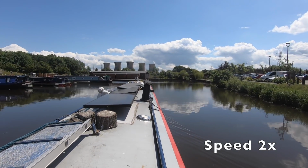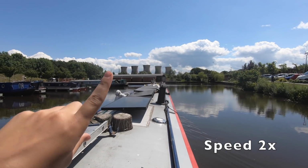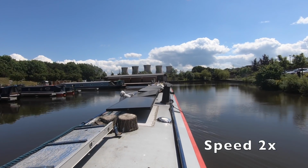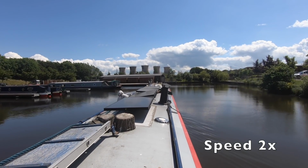So right now we're just about to go and fill up on diesel over there, and you can actually see these buildings here, and they just look so symmetrical and actually really pretty.